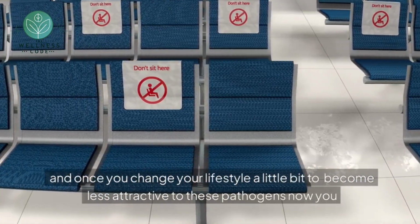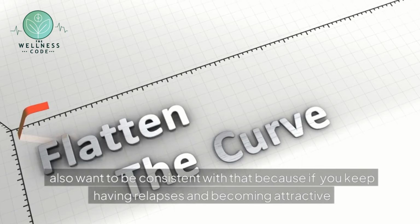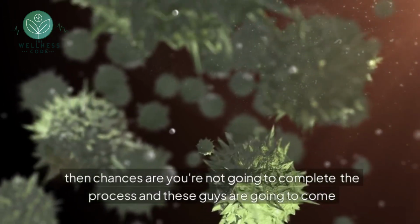And once you change your lifestyle a little bit to become less attractive to these pathogens, now you also want to be consistent with that, because if you keep having relapses and becoming attractive, then chances are you're not going to complete the process, and these guys are going to come back.